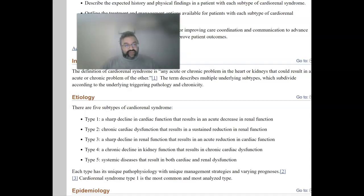So type 2, 4, and 5 are distinct in that they are chronic. So 2 and 4 definitely are chronic, and chronic cardiac dysfunction results in a sustained reduction in renal function. So you might have a GFR of about 60, but then gradually this GFR goes down, and a lot of times GFR is not very accurate in truly understanding where the nephron is functioning at. But that's a discussion for another topic. For now, it's important to understand the chronicity. So type 5 is a systemic disease that results in both cardiac and renal dysfunction. So we don't know which one followed which one, kind of like the chicken or the egg debate.